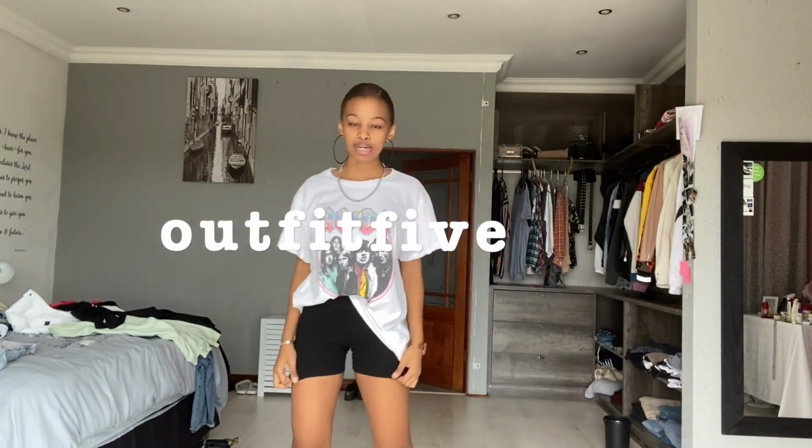Okay guys, so this is the next, this is also one of my favorite outfits. This is hella cute. It's just this white ACDC graphic tee, which is hella cute. And I have these black smiley face biker shorts. And I paired these with my Jordan 1s, because Jordan 1s go with everything. Okay guys, so let's get into the next outfit.